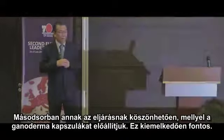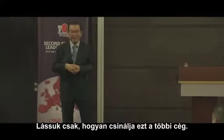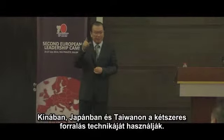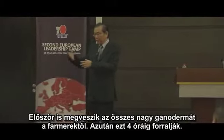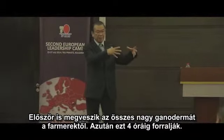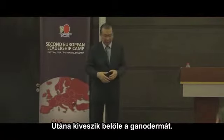Second part, how we process the ganoderma into capsules. Let's see how other companies do it. In China, Japan, and Taiwan, they go for the double boiling technique. What do you mean by double boiling? First, they buy all the big ganoderma from the farmers. Then they boil for 4 hours. Then they throw away the ganoderma.